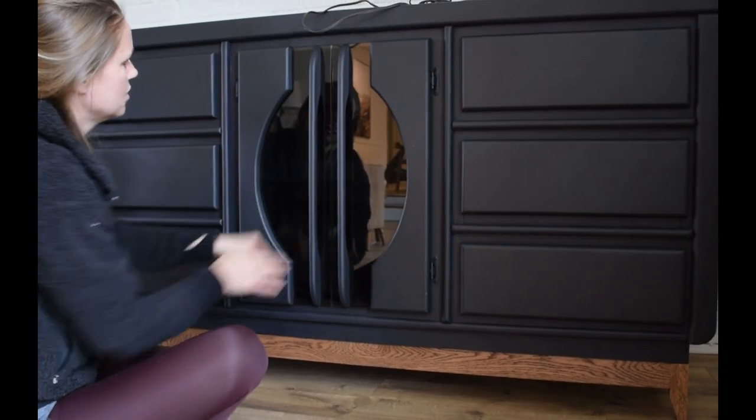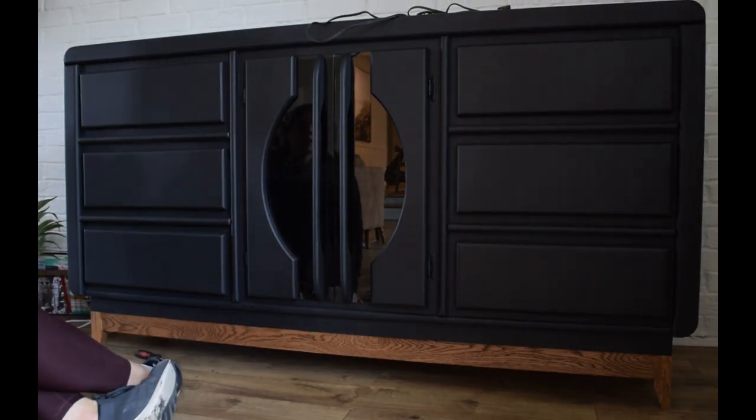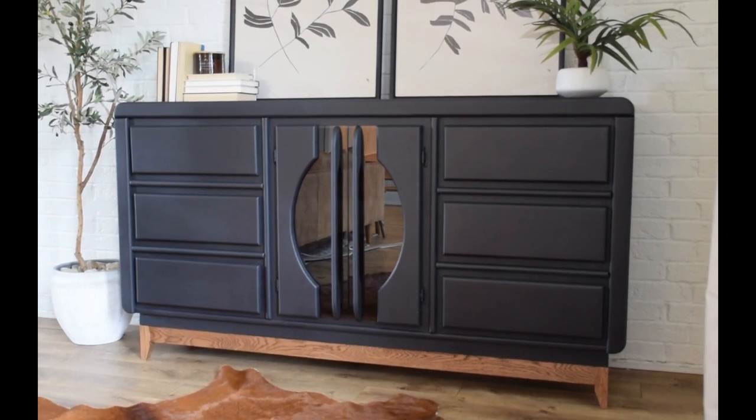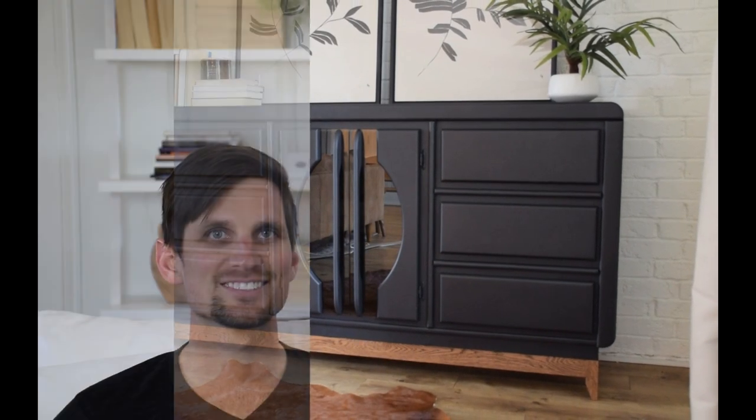Like this one, babe, because it's glassy and it's classy. Yeah, I really love the glass doors on this one. That was just something that was so unique, and I've never seen it before, and I love how it turned out with the smoky black glass and the black paint. It just looks awesome.